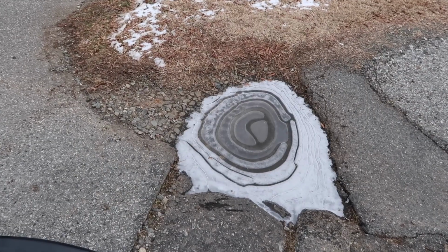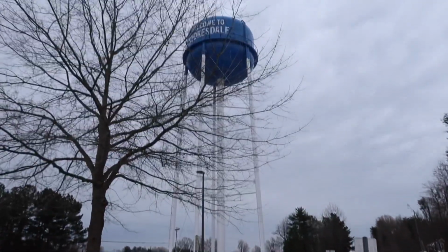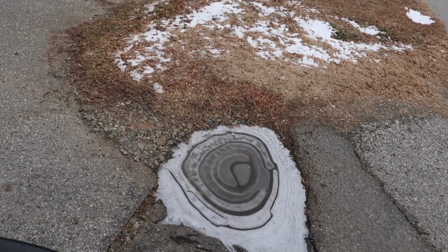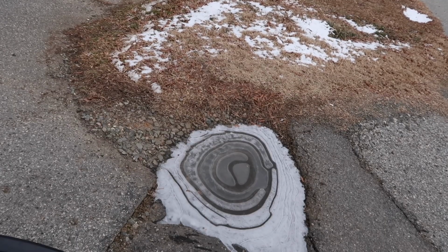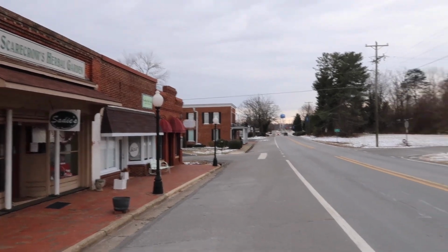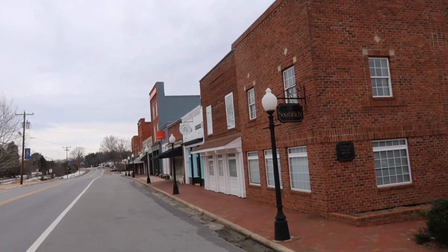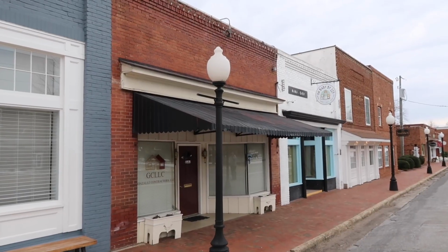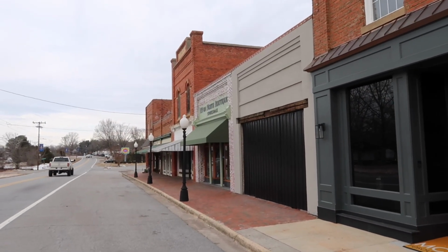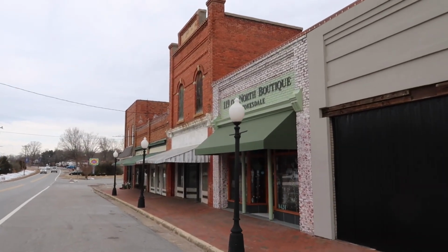In fact, take a look at this little swirly artistic ice rendition made by nature right underneath the water tower. Yeah, that's beautiful. You just don't want to slide over that in your tire. Take you right off the side of the road. And looks as if there is a little downtown section just away from that water tower. A few storefronts, maybe a dozen or so, if I were to guess. Looks like that truck would handle pretty well in the snowy conditions. If it got stuck, it had the big tires.